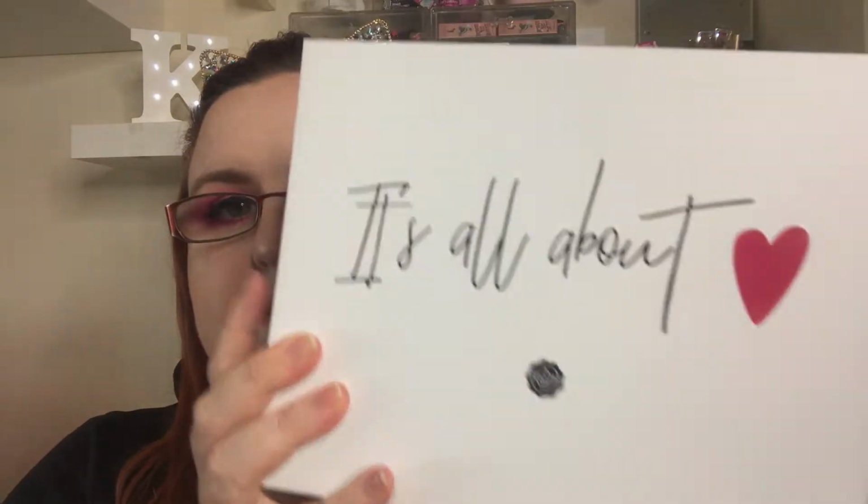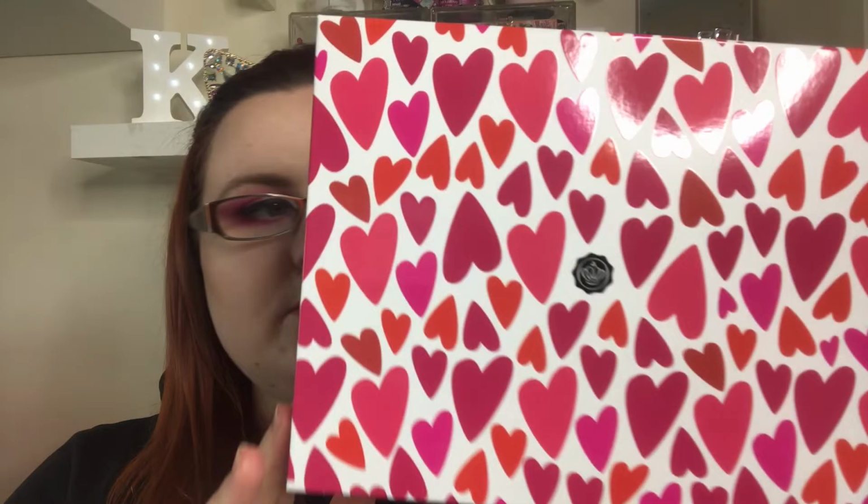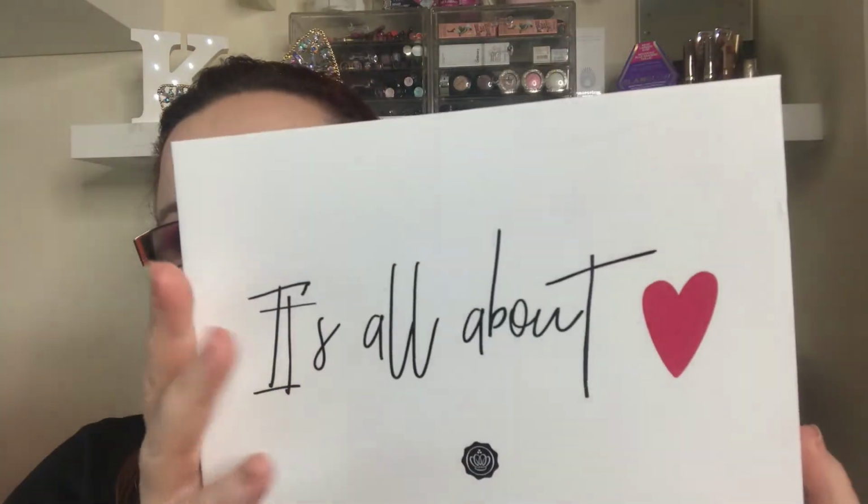So today's video is this month's Battle of the Boxes. This month's boxes are Valentine's edition boxes and the designs on these boxes are so, so pretty. This is Glossy Boxes. It's all about heart, so all about love. I just love all the hearts on the box. It's just so pretty. Really, really pretty box.